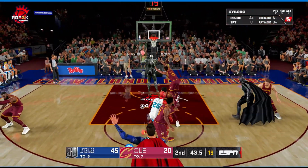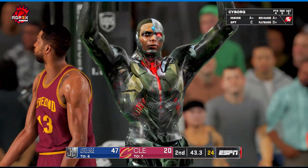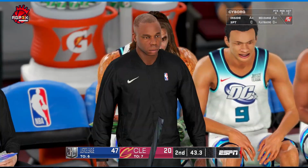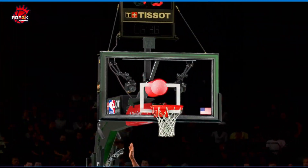To the middle. It's good. And he drew contact on the shot, so he will go to the line. A three-point play opportunity. At the line for the away team. Number 38. At the line for one.